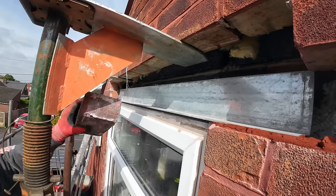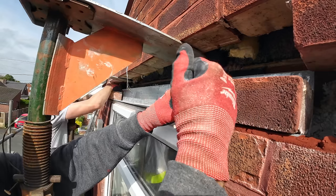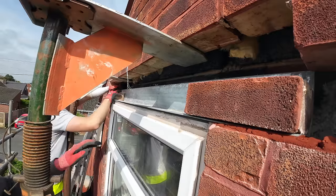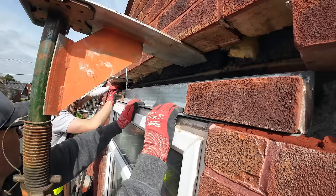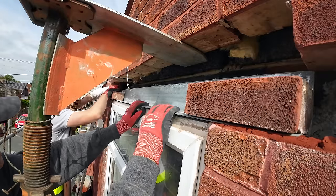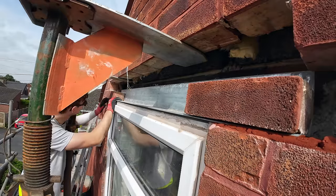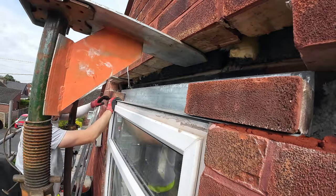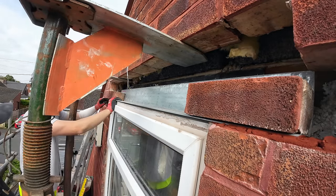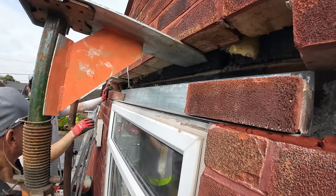Go on, you need one as well. Make sure you're back about 8 mil off the front. Tap it right back, keep going back. Push the brick against the back of the lintel. You can see that? That's what you're after. So we measure it, even though we've got a crappy brick. That's 20 mil. Okay.